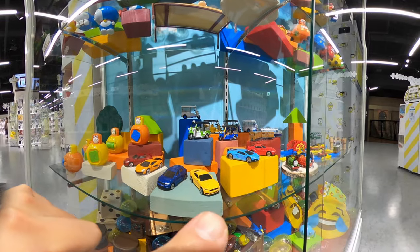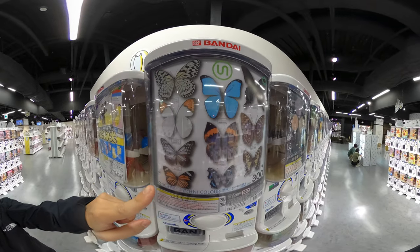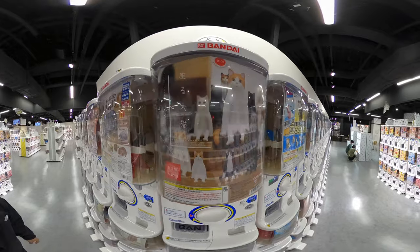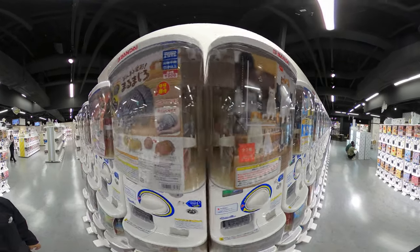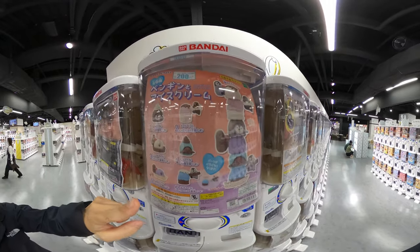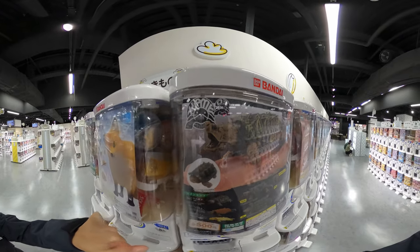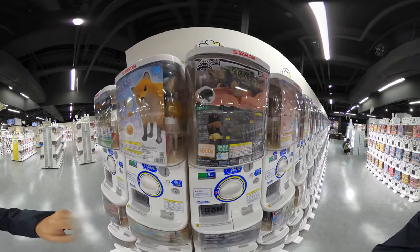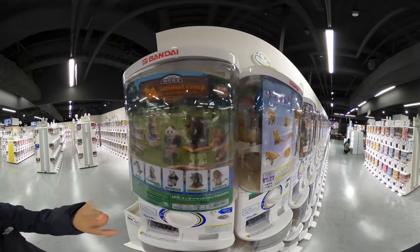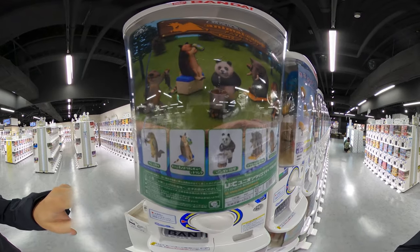These kind of look like American Hot Wheels. Flies here. Cute little bears. More cats. Armadillos. Penguins. And some aggressive looking turtle. Foxes and camping pets for wild animals.